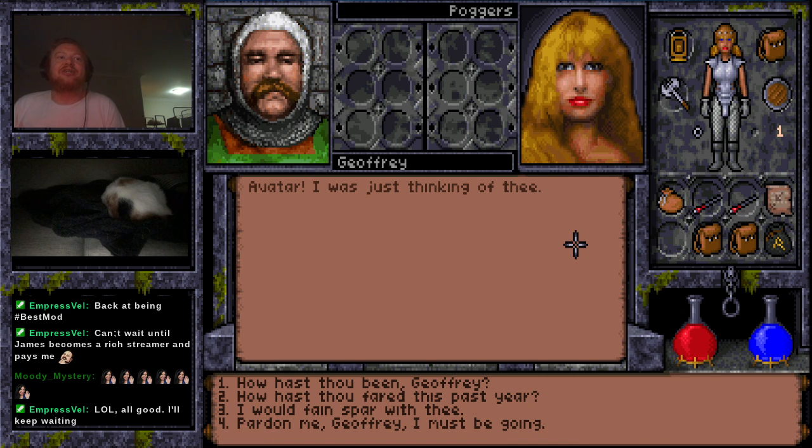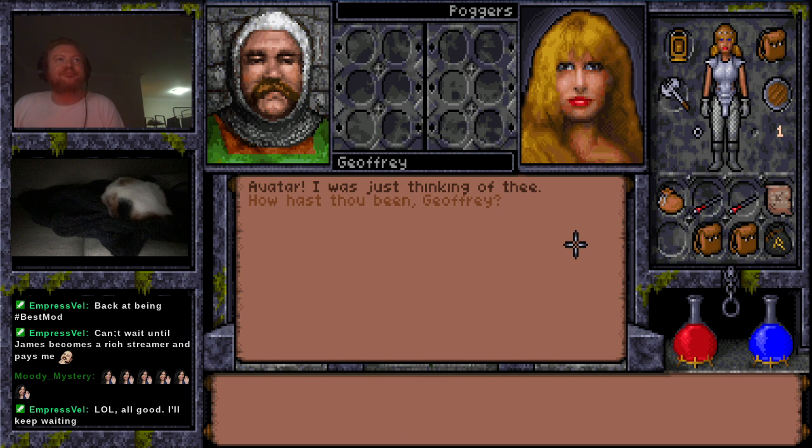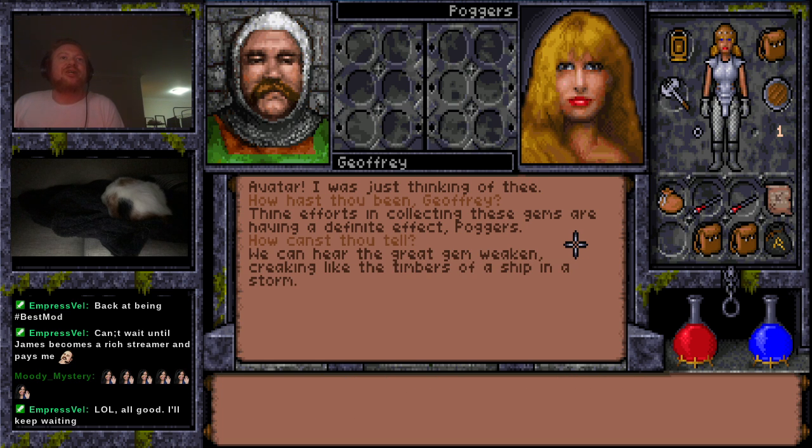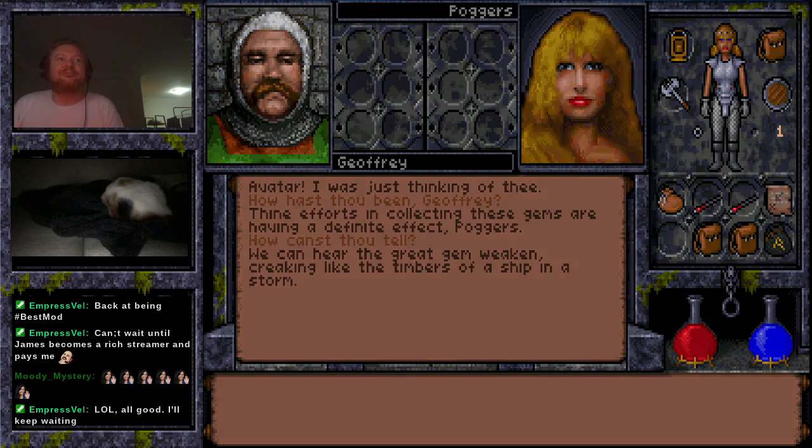Avatar, I was just thinking of thee. How've you been? Thine efforts in collecting these gems are having a definite effect. How can you tell? You can hear the great gem weaken, creaking like the timbers of a ship in a storm.